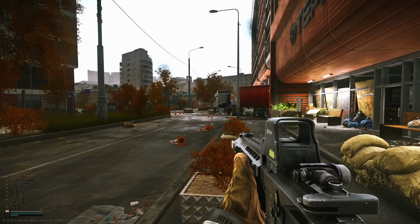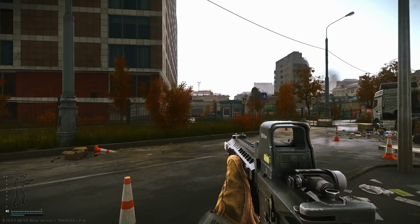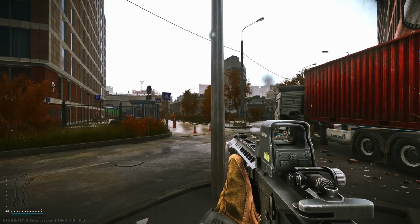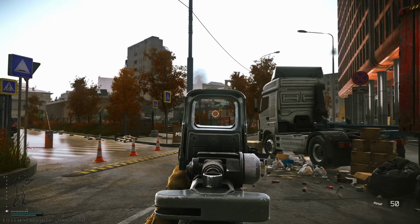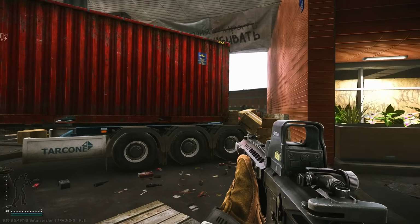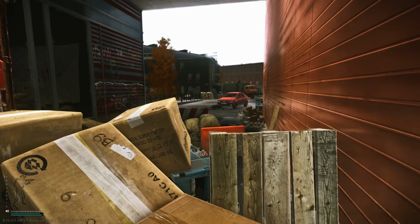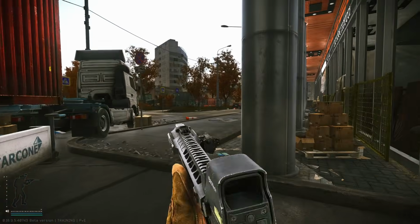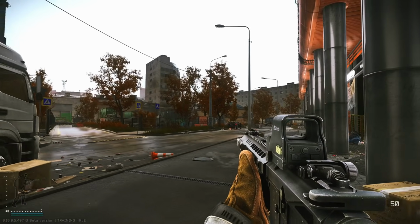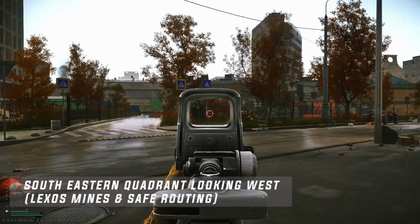I brought you up this direction to give you some quick insights. Currently, we are on the southeastern portion of the map, and we're looking at the Lexus dealership, which is just here. This sign tells you that there are mines here, and it's not kidding. So it's a very good idea to probably avoid this area altogether if you're just tasking, as this area is very high traffic and it's very easy to get shot if the scavs are up here and Kaban is present. So there are mines all across this area of the road. If you run over here, you will probably explode.